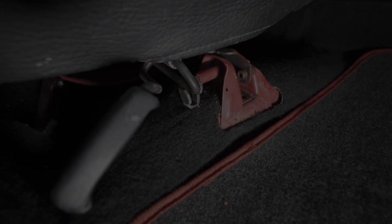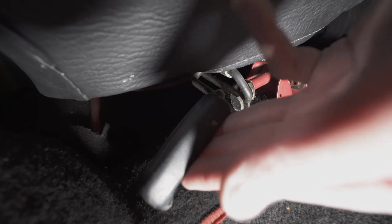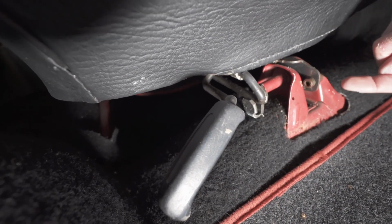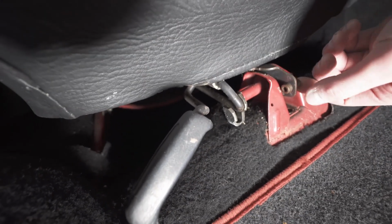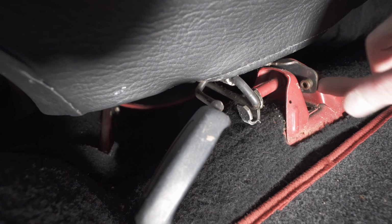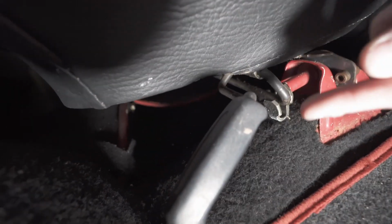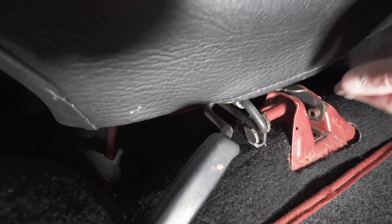So all it is to remove a Mk2 seat, it's really simple, it's just one bolt. You've got the lever that you lift up to slide the seat forwards and backwards, and that pushes a pin through. Basically you need to remove this nut and bolt here, lift the pin out, and then the seat will slide backwards on the rails and it just slides straight off the back.